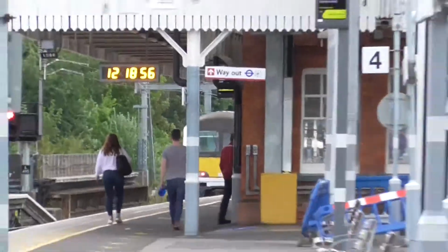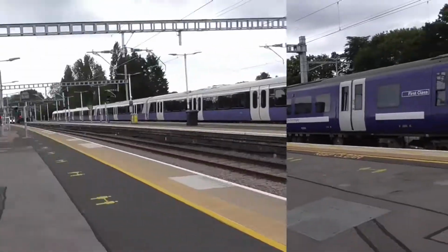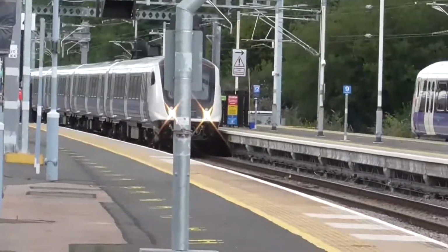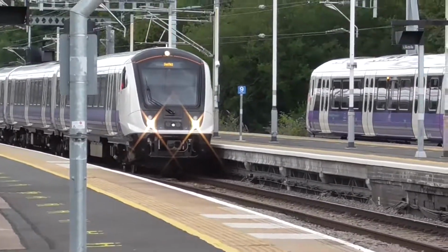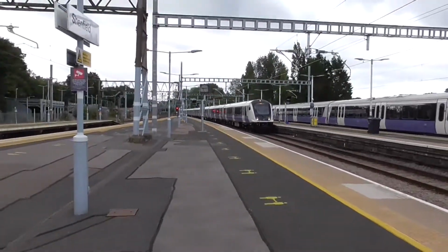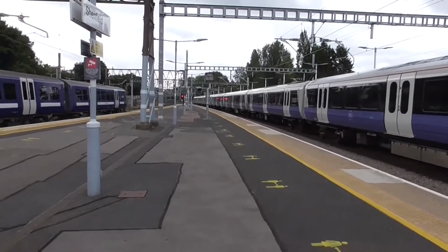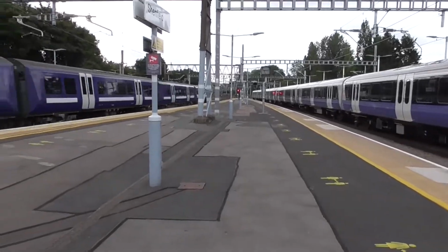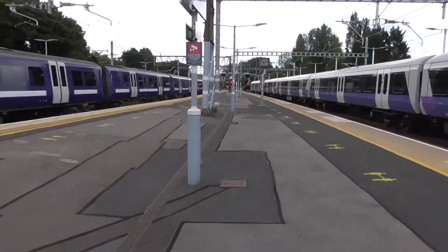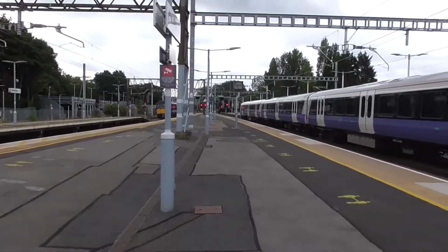The next stop will be Billericay, as with most Southend Victoria trains. And terminating here we have a 1223, I was going to say Crossrail, but TfL Rail service from London Liverpool Street, operated by Class 345. 360114 is also off with a Colchester Town to Liverpool Street service. This is 345056 on this service. The back is 360121 of the Colchester Town to Liverpool Street service.